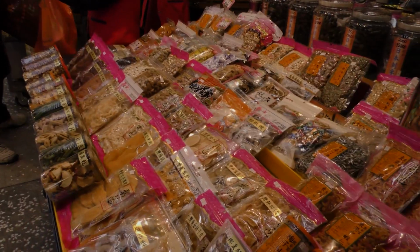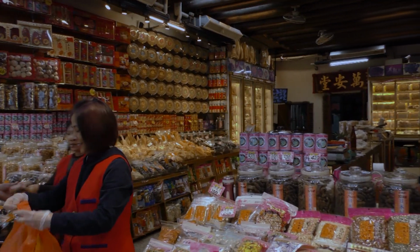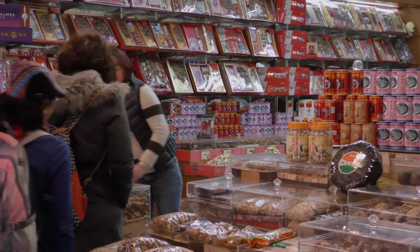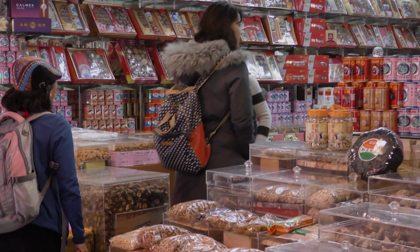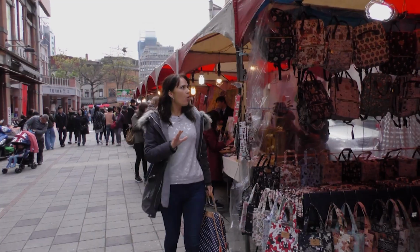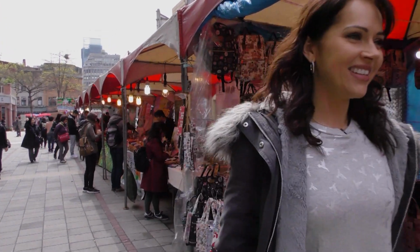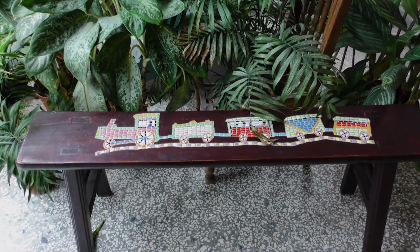It's my last day in Taiwan and Lily is showing me around some of the enticing shopping areas of the city. There are so many captivating, colourful places to see. I could literally spend all day looking around here, but I want to get a different view of Taipei. And I know just the place.